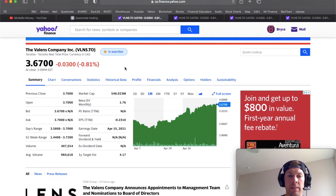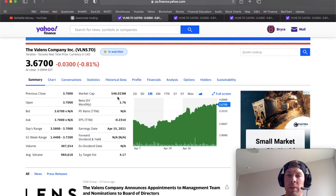So this is the Valens Company here. This is a 1 month chart, so you can see that their market cap has now crept north of $500 million. This is currently my largest holding in any of my portfolios combined. So I now have over $20,000 Canadian in this company, and I couldn't be more happy with that investment. The Valens Company is one that I've held for a number of years. I truly believe in the CEO and what they're trying to do there. So I'm happy to invest these dollars. But if and when I see an opportunity to average down and grab some extra shares, I'm definitely going to do that.